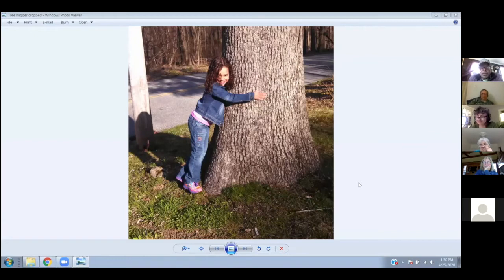And when she became old enough, she was in my garden all the time. Here she is, about 4 or 5. She had moved and wanted her own garden, her own fruit trees, her own fruit bushes, and basically, in my opinion, entered kindergarten as a master gardener.